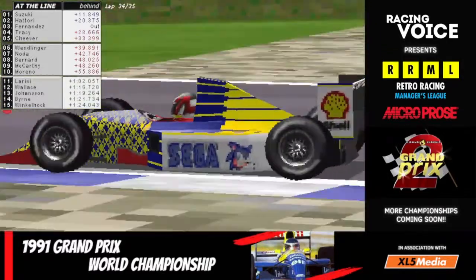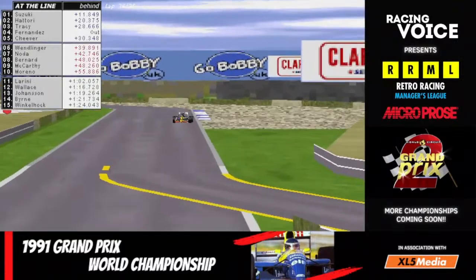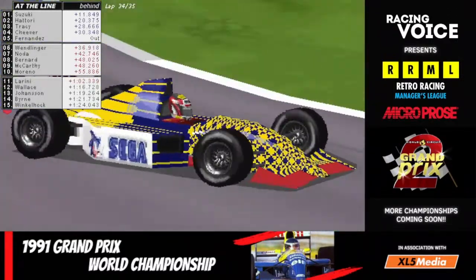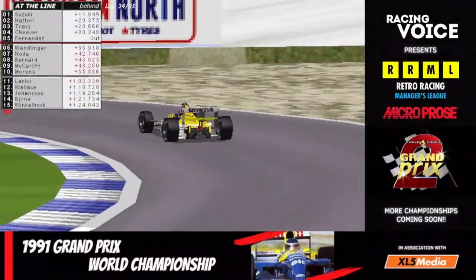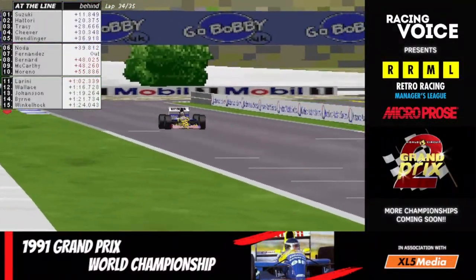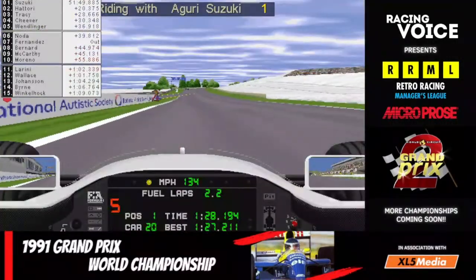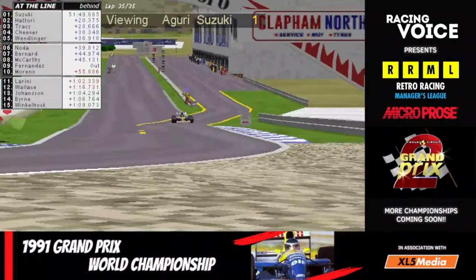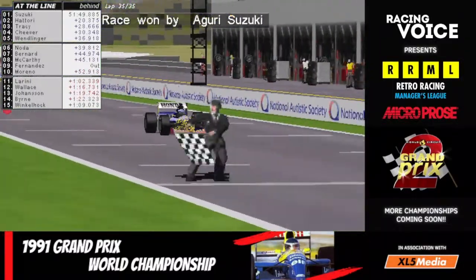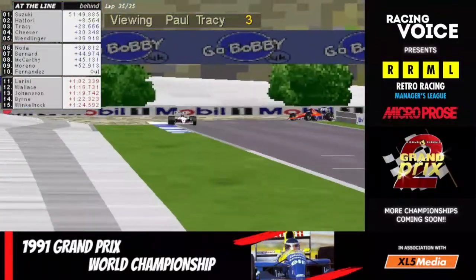So Aguri Suzuki in front of Naoki Hattori. And they're going to be 1-2 to the flag. Absolutely unbelievable how it's changed hands. So Suzuki in front of Hattori. They're going to be 1-2 to the line. Magnificent luck for the Honda team as Aguri Suzuki comes through, takes the checkered flag, and it's a 1-2 victory for Honda. So Aguri Suzuki wins from Naoki Hattori. What drama. Absolutely incredible that it's gone this way right at the bitter end.